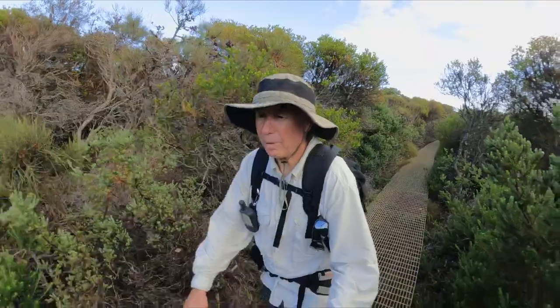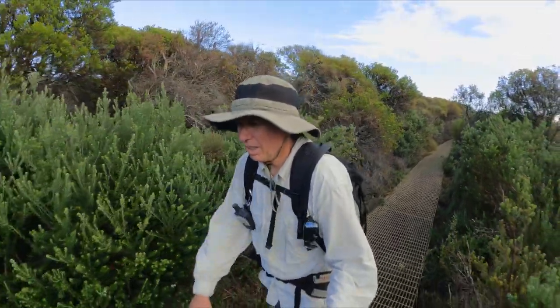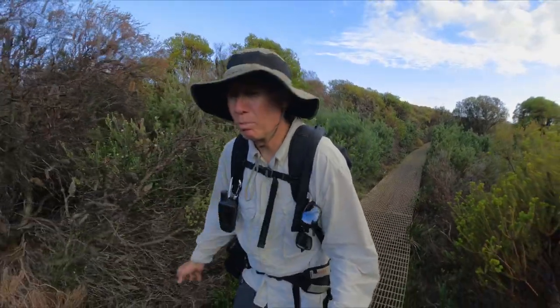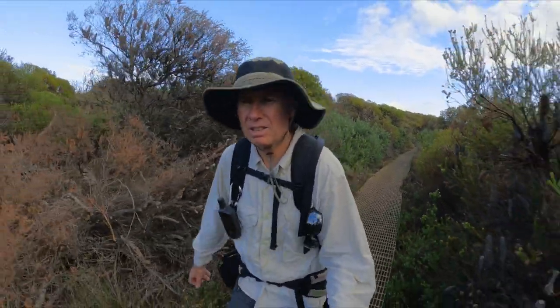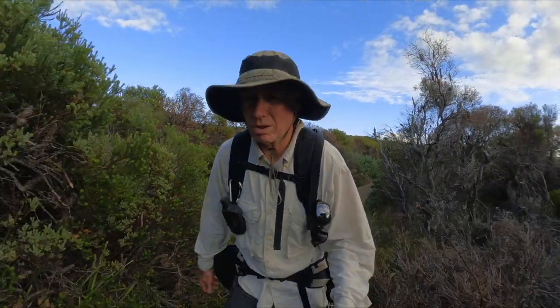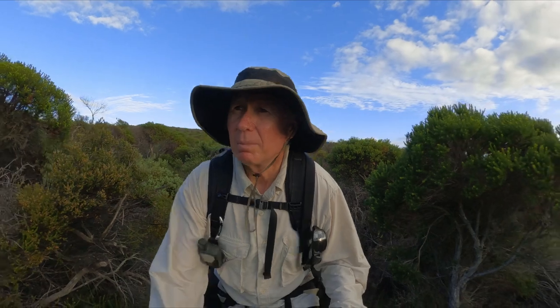Interestingly, we just crossed back onto the older track and it's got like a steel galvanized mesh down as opposed to the new black recycled plastic stuff. And this mesh is very slippery. It's not much grip on it at all in the Scarpa boots. Might be alright in other shoes, but in the Scarpas, it's very slippery.